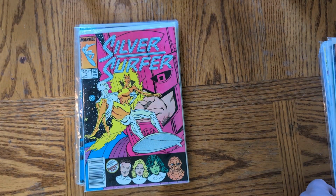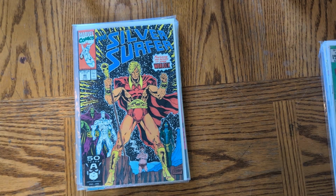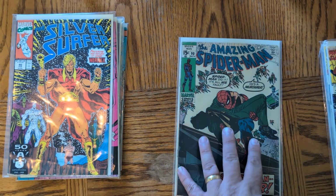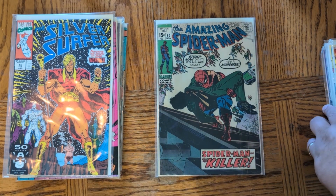Silver Surfer number 1. Silver Surfer number 46, which is the return of Adam Warlock, including Gamora, Drax, and Pip the Troll. So that was pretty cool. So let's push these to the side. This blew my mind. Amazing Spider-Man number 90, not first appearance, the death of Captain Stacy.